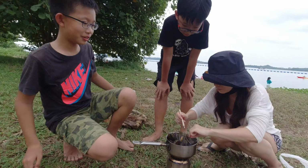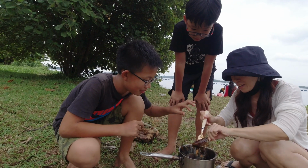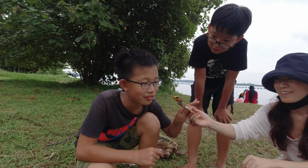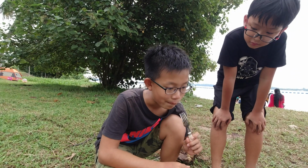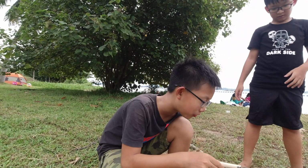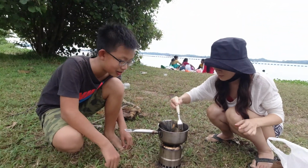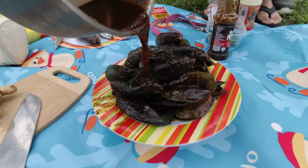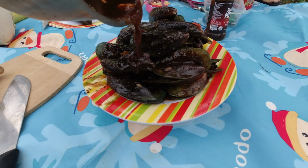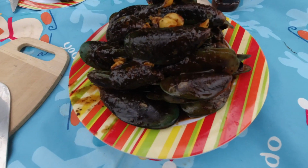Shall we? Okay, I'm gonna try one mussel. Give me the fork. Hot? Oh, I think it's hot right now. Slowly. So hot. A lot of flavor. What flavor? Black pepper flavor. Wow.